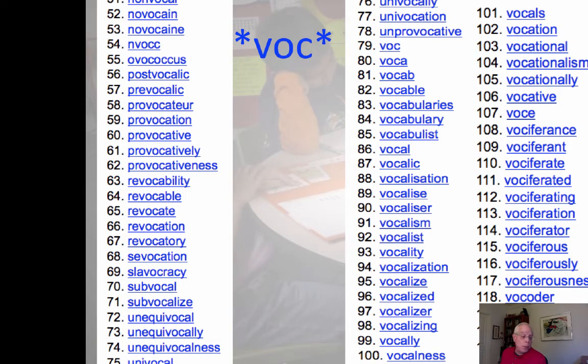But here's how deep it gets. Here's looking at word study for the word vocabulary. So there's onelook.com, and I typed in *VOC, star. These are all hot links to dictionaries, but a lot of these VOC words have the same meaning, voice.